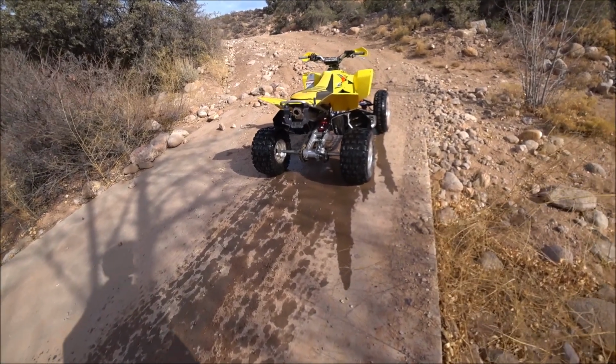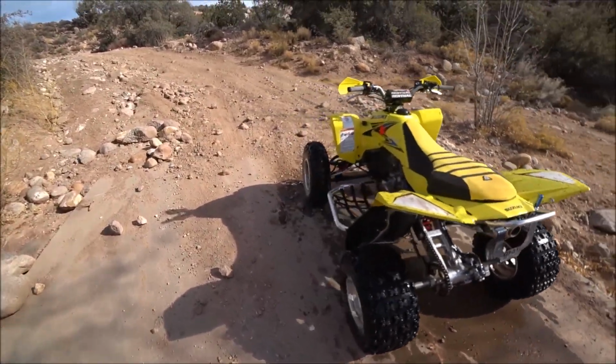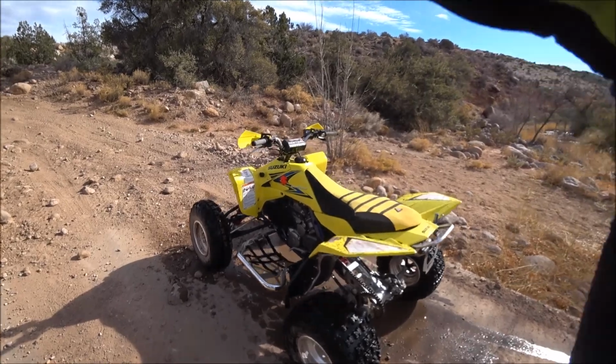There she is, all dripping and wet and ready to get ridden. Oh, sorry, I'm talking about the quad.